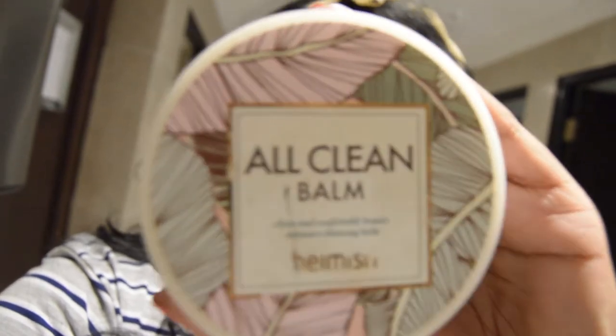Anyway, I started with my Hamish All Clean Balm right here. And then I washed my face with the Cortex Low pH Good Morning. And then I have my moisturizer on, which I can't find, obviously. I'll put the name up. It's the Body Shop Vitamin E. It's really cool. So, yeah, let's start the makeup.